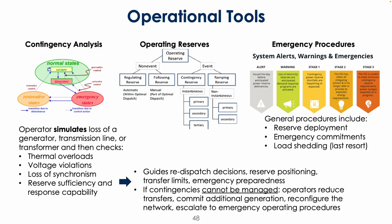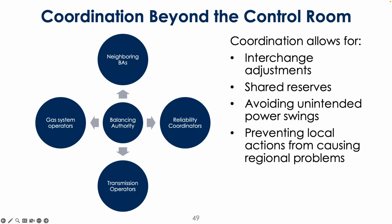Yeah, and then your general emergency procedures include deploying reserves, emergency commitments of certain generators, and then obviously the absolute last resort is load shedding, as we've talked about. So in the control room, there are all of these things that you want to take care of: interchange adjustments, shared reserves, avoiding unintended power swings, and trying to prevent, even if you do have some kind of incident happening locally, that it propagates upstream to cause larger regional problems.